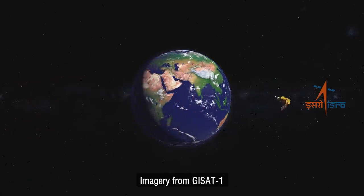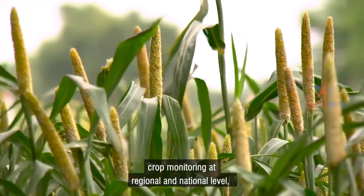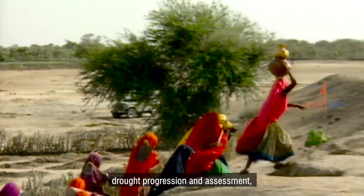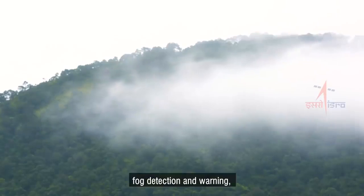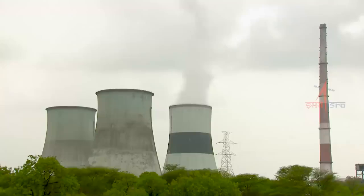Imagery from GISAT-1 will be utilized for a host of applications including crop monitoring at regional and national level, drought progression and assessment, ocean and coastal zone management, fog detection and warning, disaster management, dust monitoring, and many more.